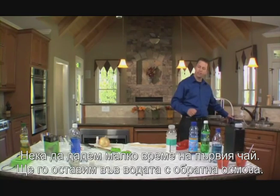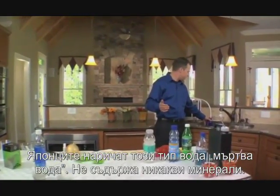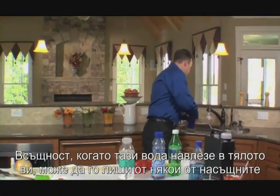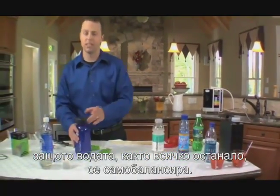We're going to give that first tea just a little bit of time. We're going to let it attempt to make tea from that reverse osmosis water. Remember what we talked about. Reverse osmosis water is what the Japanese call a dead water. It doesn't have any minerals in it at all. And in fact, when you put that water into your body, it can actually deprive your body of some of the essential minerals and nutrients that it has in it, because water, like anything, will balance itself out when it goes into your body.